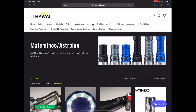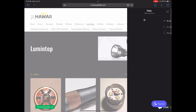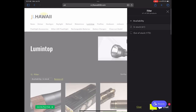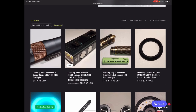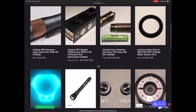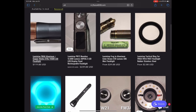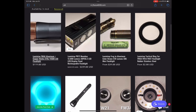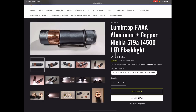Nothing I have to have. Lumen Top. So Lumen Top is one of my absolute favorite flashlights. If you want to talk about brand loyalty, I think Lumen Top makes some of the best lights in the game. I definitely want a Moonbox. I think the Moonbox looks so cool. I also need one of these, the FWAA. Let's just look at both of these real fast.